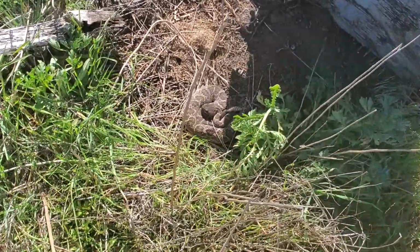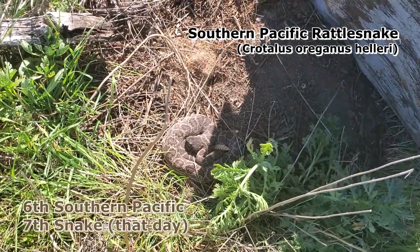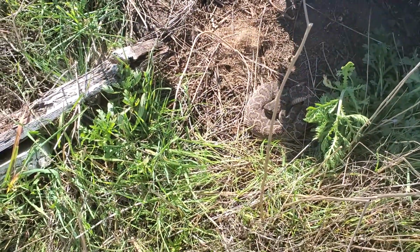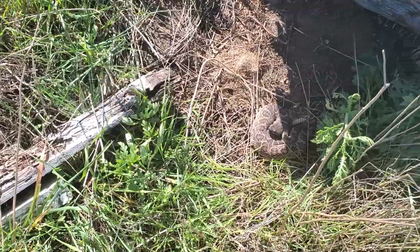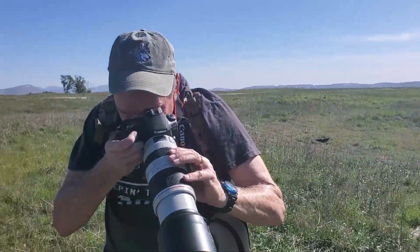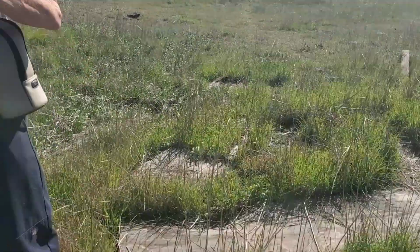There she blows. I'm just going to put this back down. Bye, Mr. Southern Pacific. No, don't do it yet. Hurry up or it'll start moving. Oh, shoot. That oh shoot came from this old guy. He does that a lot.